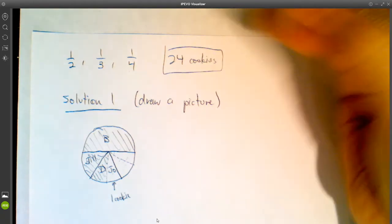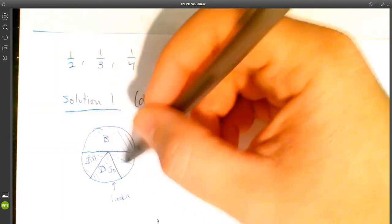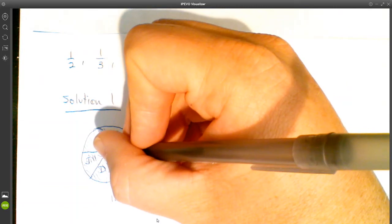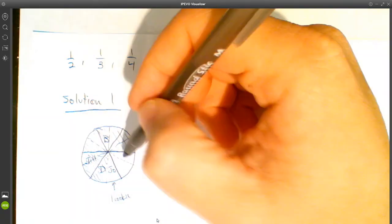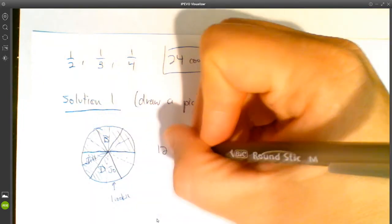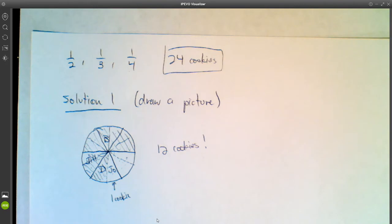And so then the question is, how many of these little slices would we need in order to completely split this figure up into equal parts? Notice that to get these little slices, I split these into thirds, and then I split the thirds in half. So if I do that to the top as well, split it into thirds, and then split the thirds in half. Now, how many slices do I have in total? 1, 2, 3, 4, 5, 6, 7, 8, 9, 10, 11, 12. So 12 cookies. So that's one way that you could do it. You could do it by drawing a picture.